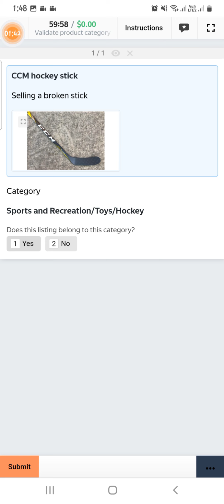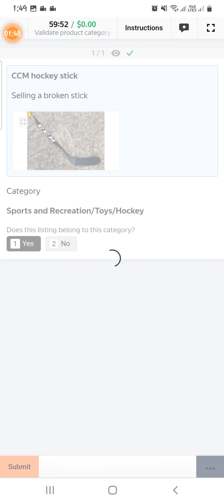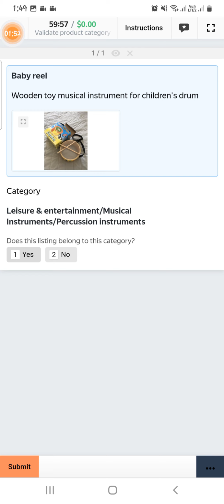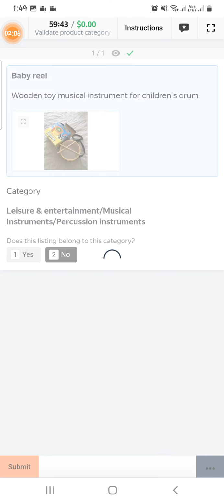Next one is a hockey, sports and recreation, toys, hockey, so yes, it belongs to all these categories. Next one is wooden toy, musical instrument. So it is not the first one, leisure and entertainment, so it does not belong to this category, so select no and submit.